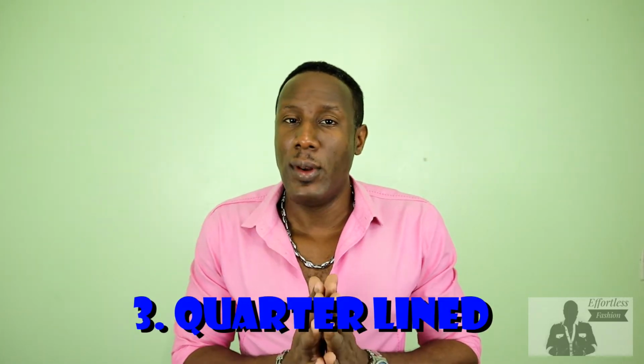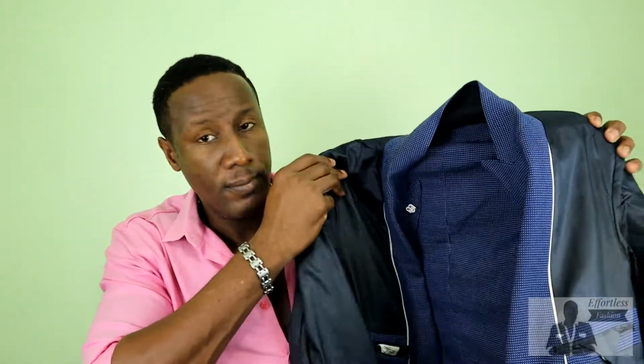So the first thing you must understand is that jackets come in different categories. You have something called a fully lined jacket, the half line jacket and a quarter line jacket. The fully lined being the most common is what everyone else has. So a fully lined jacket will look something like this. As you can see here, the inner part of the jacket has a covering, which is called the lining. Let me turn it on the other side for you. So this is what it looks like on the other side.